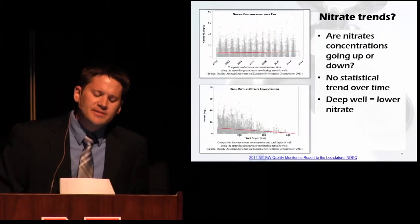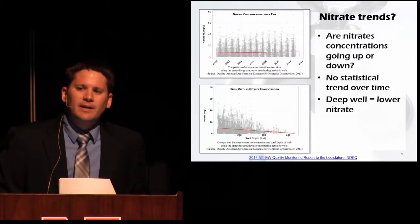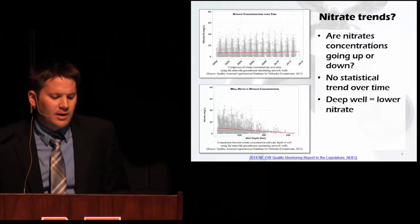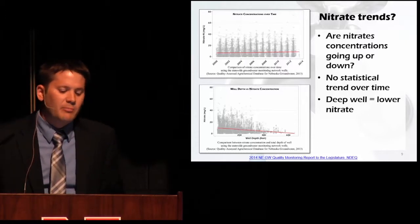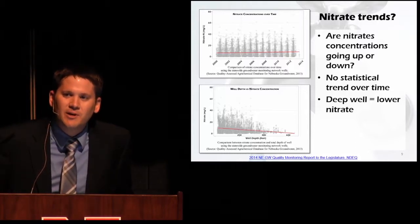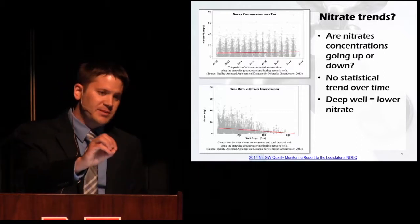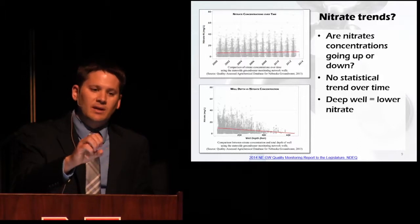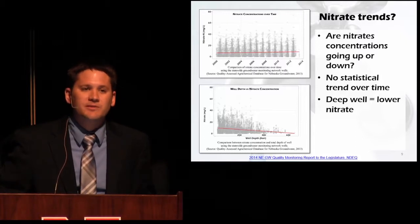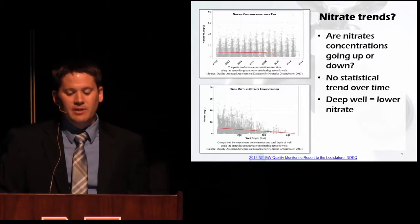The legislature also asked us to just generalize our nitrates in Nebraska. Are they going up or are they going down? And that's just really hard to do. The top chart there shows a trend line. It appears like it might be going up a little bit. Our statistics people tell us that we can't say that's going up or down or either way. There's not enough there to say that. And that's just looking at the data on its own. When you actually think about it, we're probably sampling more in areas where there are problems, we tend to have higher sample frequency in areas of the state that have problems. That skews the data even more. So that's something to think about.